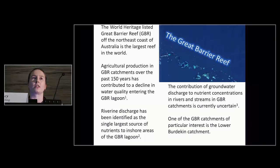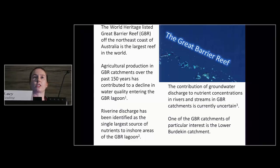But there are some threats to the Great Barrier Reef, and some of the impacts are coming from the agricultural production in the adjacent catchments. So there's quite a lot of catchments all the way down the eastern coast of Australia that we call the GBR catchments that feed directly into the Great Barrier Reef. And the agricultural production over the last 150 years has really contributed to the decline in the water quality in the Great Barrier Reef. So the discharge through the rivers to the Great Barrier Reef has been identified as the largest source of nutrients, but there's still a lot of uncertainty about how much is coming through groundwater pathways.